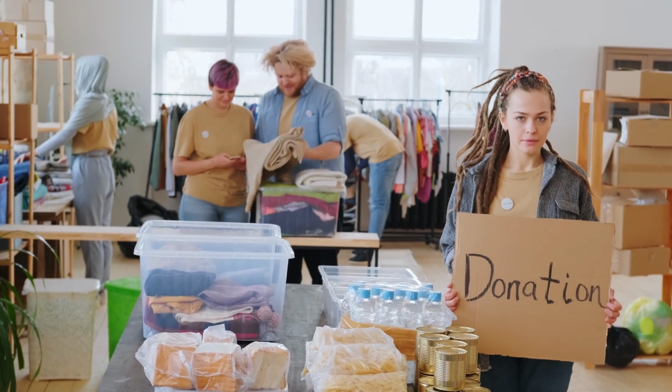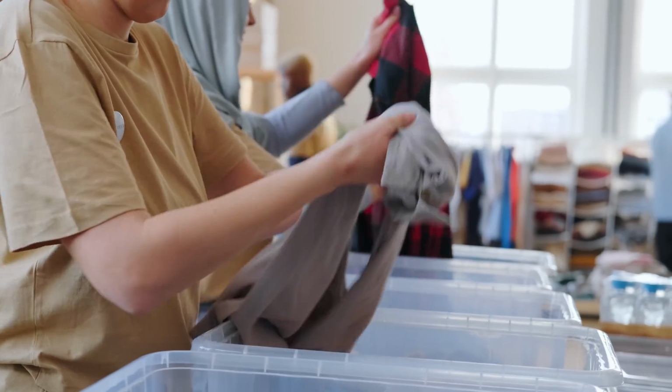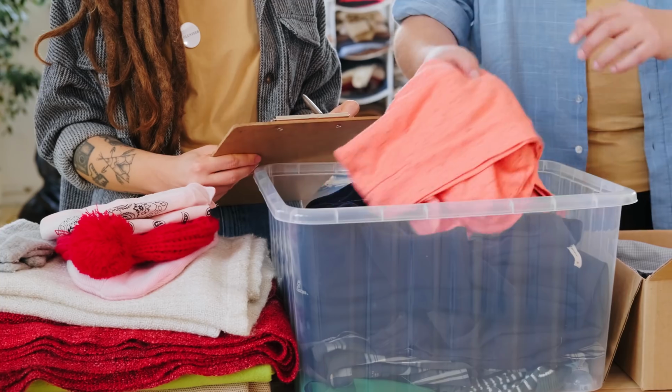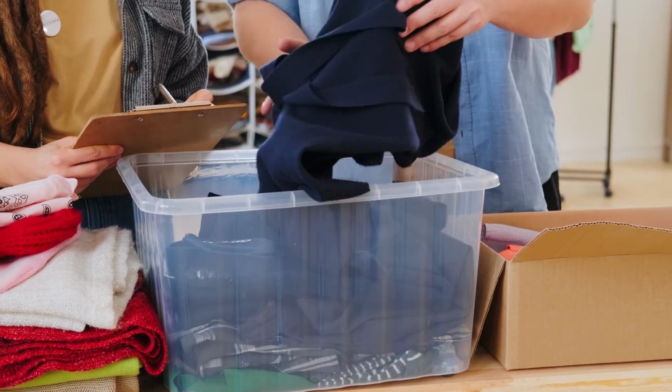So what about the clothing that's in perfectly good condition, but you don't wear it anymore and you don't want to keep it for whatever reason? So firstly, if you're not in need of the money or you don't think you're going to get that much money for the piece of clothing that you want to get rid of, then donate it to charity. There's so many ways that you can do this, but the easiest way here in the UK is probably drop it off to your local charity shop or drop your clothing off to a clothing bank.